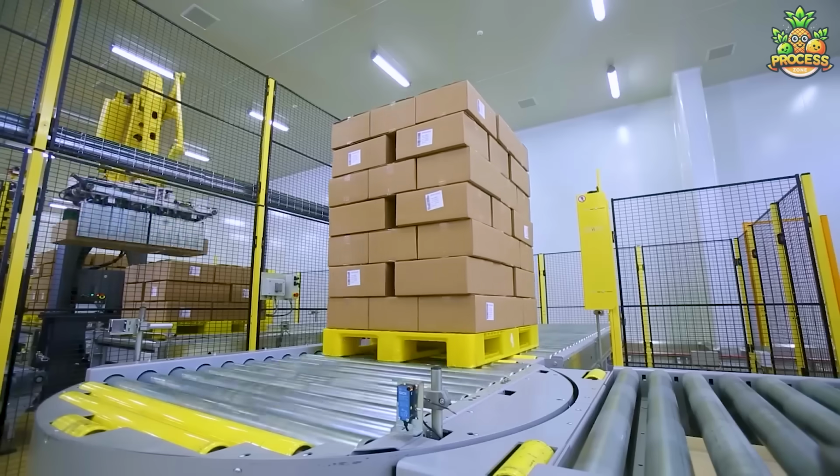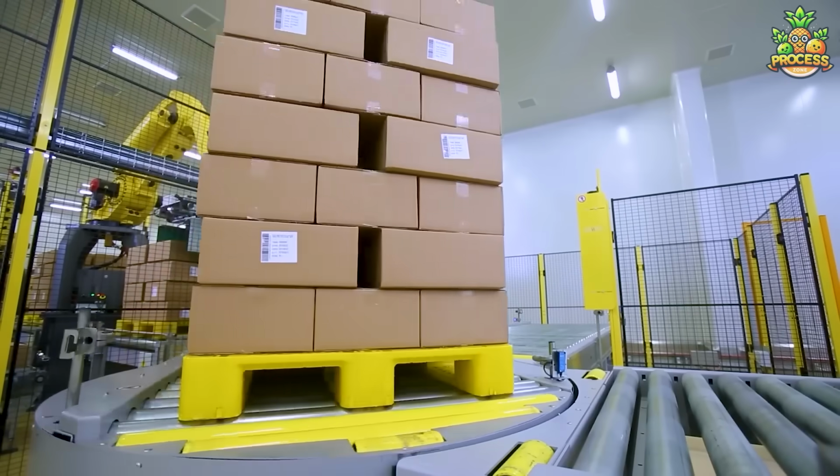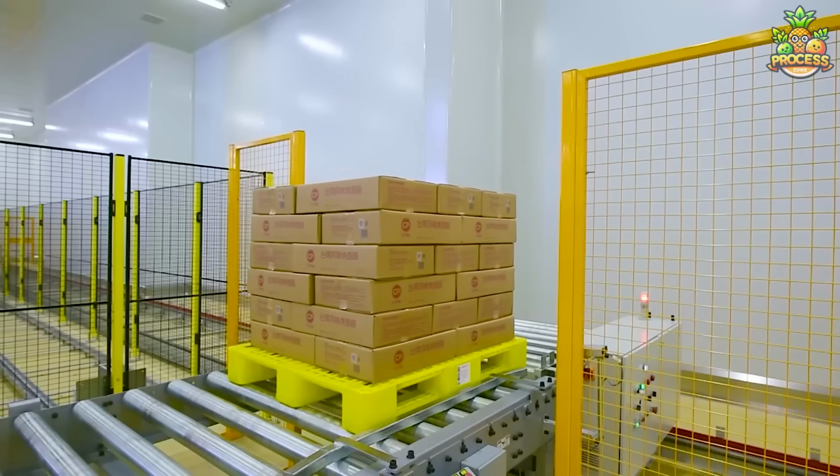Once these boxes are packed to perfection, this last stop ensures each box is tightly sealed and ready to roll out.